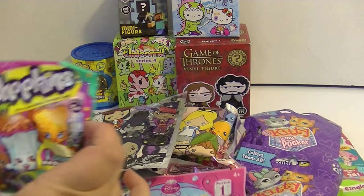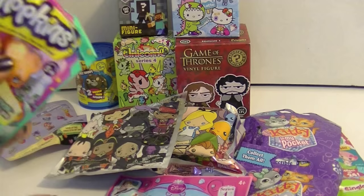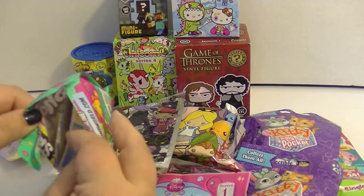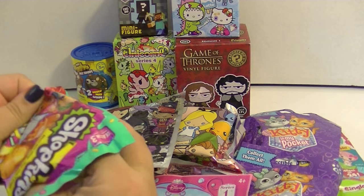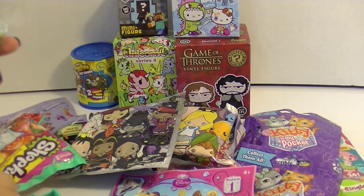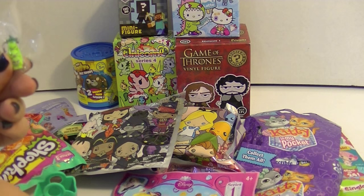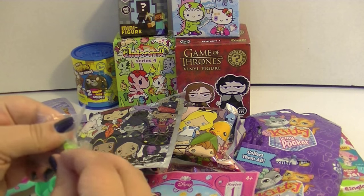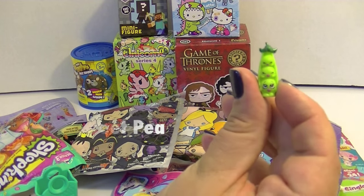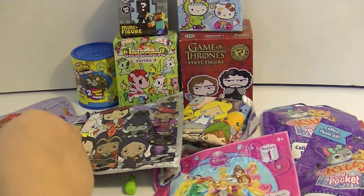Let's get started with this Shopkins Season 1 bag. These are little samplers they gave out at an event somewhere. Let's see, maybe it's one I don't have though. Oh, it's a basket. It's Sweet Pea. Oh, I do have Sweet Pea, but that is okay. She's so cute. Little tiny Sweet Pea. Adorable. Oh my goodness, you're gonna get lost in this.